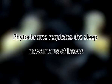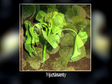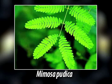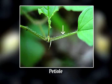Second, phytochrome regulates the sleep movements of leaves. The sleep movement of leaves is referred to as nyctinasty. This is a well-described example of plant circadian rhythms that is regulated by light. In nyctinasty, leaves or leaflets extend horizontally, that is, they open to face the light during the day, and they fold together vertically at night. Nyctinastic leaf movements are exhibited by many legumes such as mimosa, albizia, samanea, as well as members of oxalis. The change in the leaf or leaflet angle is caused by rhythmic turgor changes in the cells of the pulvinus, a specialized structure present at the base of the petiole.